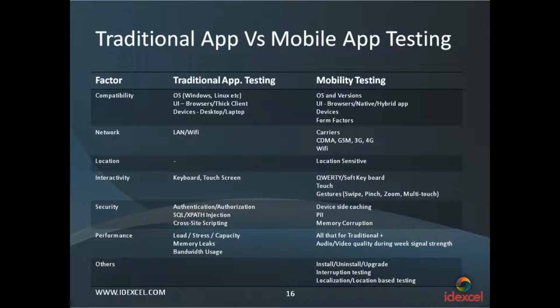Let's discuss the differences between traditional app testing and mobile app testing. If you consider the compatibility, you might have to test your traditional app against different OS, UI, and devices like desktop and laptop. From the mobility testing standpoint, apart from the OS, UI, and devices, you also have to consider the form factors. If you consider the networks, you might have to test your traditional applications with the LAN, WAN, or Wi-Fi network. Whereas from mobility testing, you might have to cover a much broader spectrum. You have to cover various carriers. You might have to cover different network technology types like CDMA, GPRS, GSM, 3G and 4G, and also Wi-Fi.